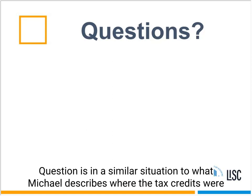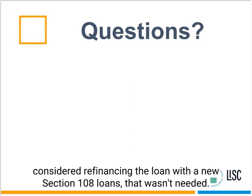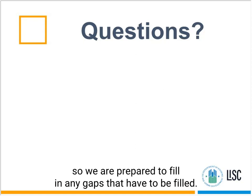This question is in a similar situation to what Michael described, where the tax credits were coming in slower than anticipated to take out the Section 108. HUD considered refinancing the 108 loan with a new Section 108 loan. Luckily, that wasn't needed. But would that work? Joey might have to speak to that. I can't imagine. My understanding is that we're on the hook. So we are prepared to fill any gaps that have to be filled.